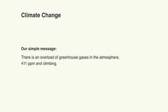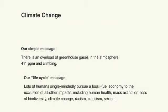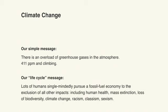Following from that, the look at climate change itself has that same two-level viewpoint. The simple look at climate change: what is climate change? Well, it's too many greenhouse gases in the atmosphere, and you can peg a number to that right now, about 411 parts per million. But the larger life cycle message is that it's been our single-minded pursuit of a fossil fuel economy at the expense of everything else that has got us here.